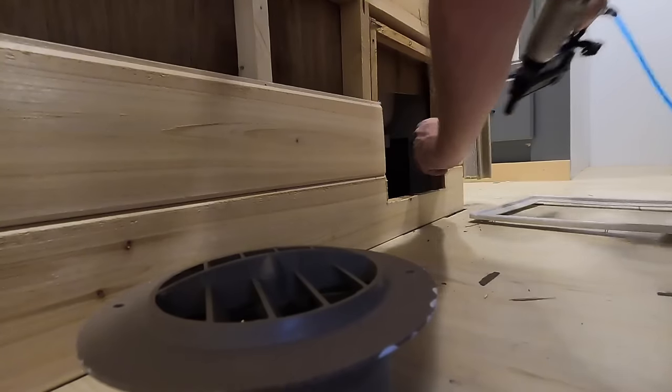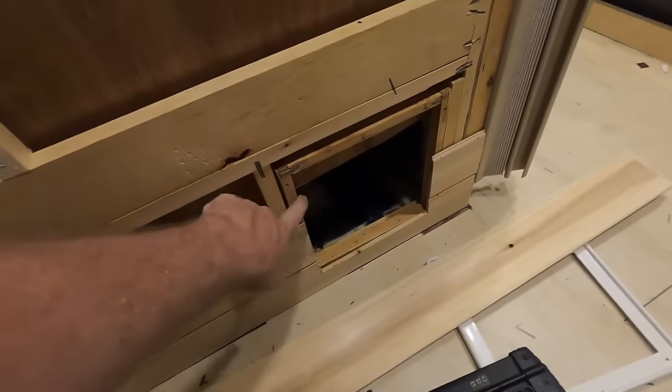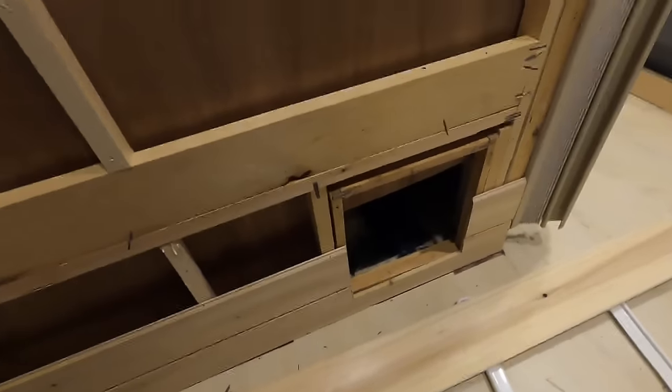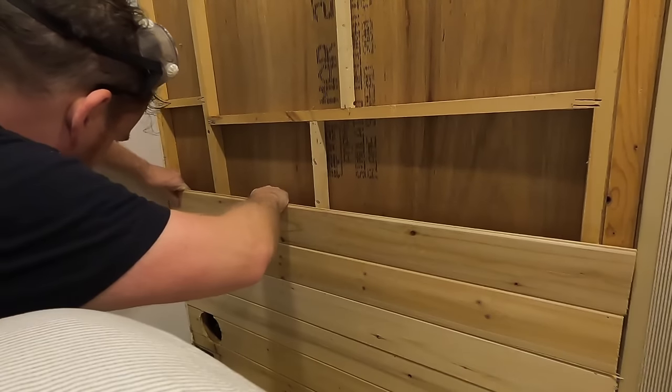Unless it's 45. I think I'm just gonna start laying panels across so that they're always straight. This could get out of hand over here. And I'll come back and mark this and cut it with my oscillating tool later. Deal? Deal. Every day is a play.